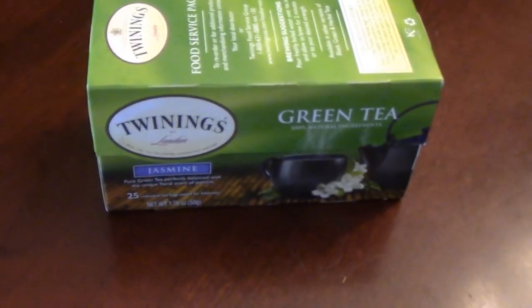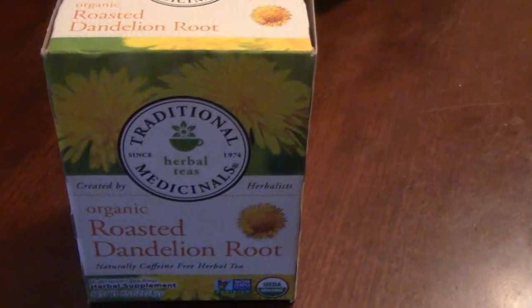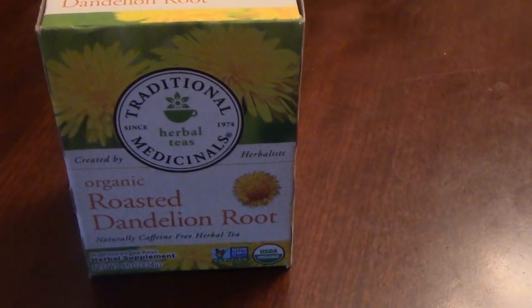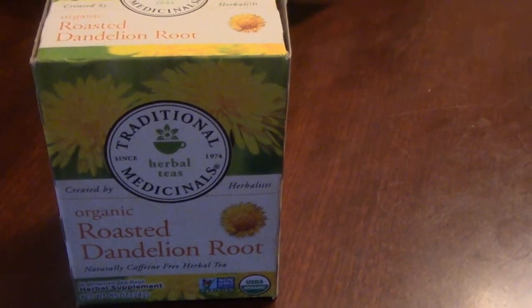This is another brand that I use, and I love green tea, especially in the mornings. It's called the Twinings brand. The last one is the roasted dandelion root, and I can't even begin to tell you the number of benefits of this roasted dandelion root.